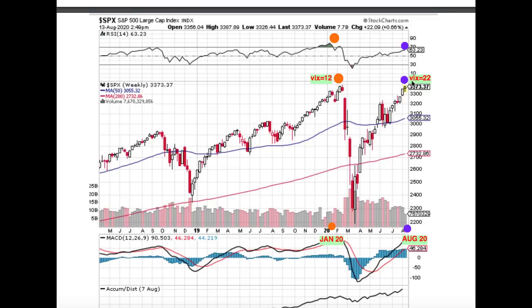Now, there is a huge divergence. Notice, in the position of boob number one, VIX is at 12. This is actually in January of 2020. VIX is at 12, which is a typical low reading for the VIX. We accurately predicted how VIX was going to break out above 80, which it did. I'm going to show you this on the next chart.